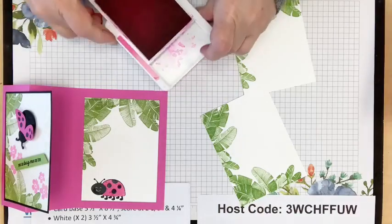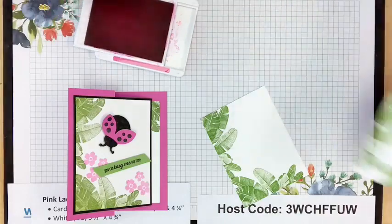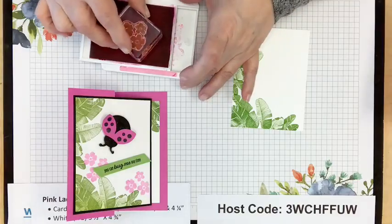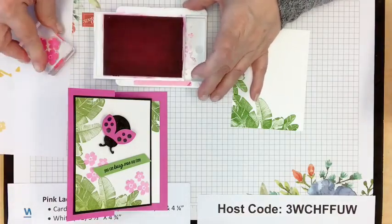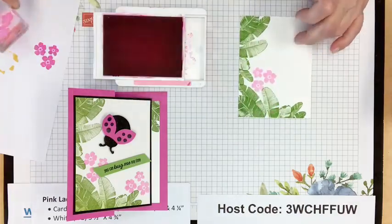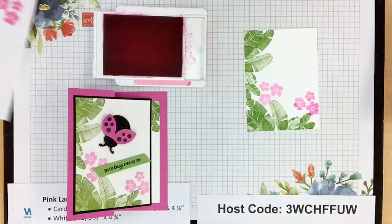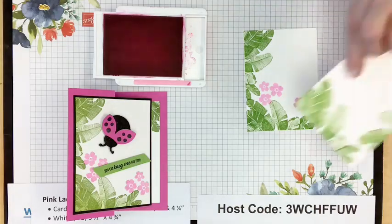All right, so I'm going to stamp some flowers on the front. And let's see, that's the inside. Set that aside. Here is the front. And these three little flowers are part of the stamp set. I'm going to stamp off and do them a little lighter. Just kind of intermix them with the stamped off on my paper there. Okay, that's the flowers. And you know, I'm going to do the flowers on the inside.